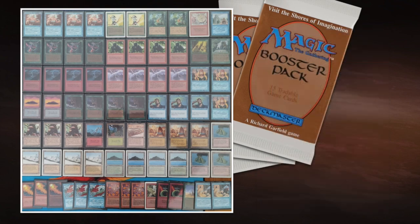So you could have a situation where you're just emptying your hand really, really quickly because you've got low casting cost creatures, you've got low casting cost spells, and what are you going to do with no cards in hand? And that's where you need your Wheel of Fortune to restock on cards, and of course where your Ancestral Recall is handy as well.